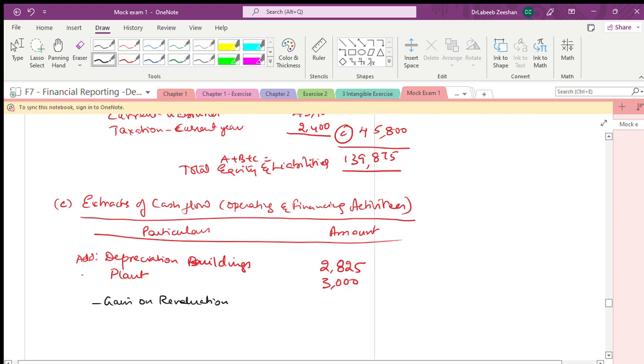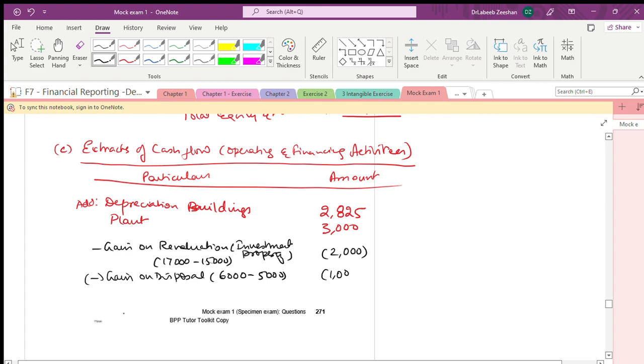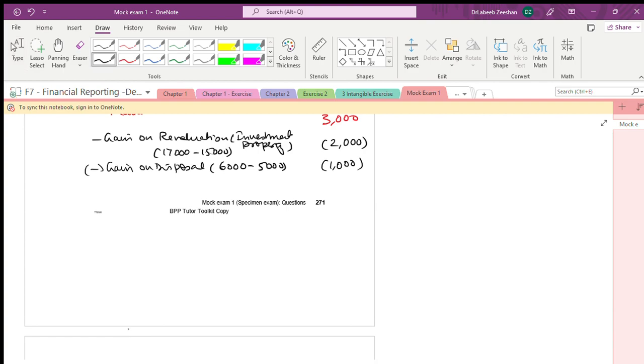Gain on revaluation, investment property. How much is there? 17,000 minus 15,000. Gain on disposal: 6,000 minus 5,000, which is 1,000. Okay, don't do any totals, no total extracts. We should not do any totals.